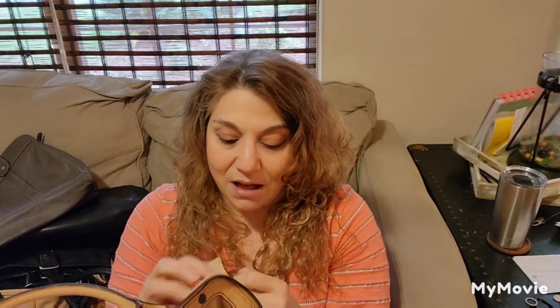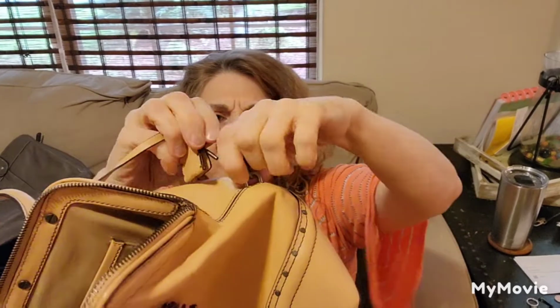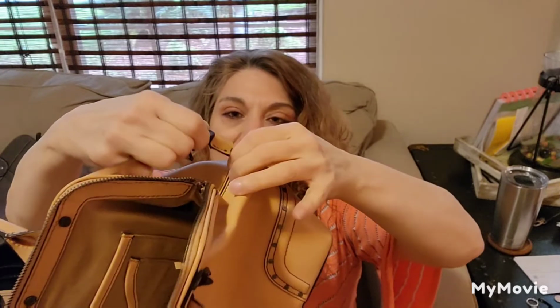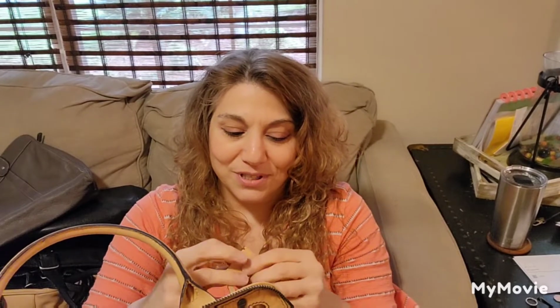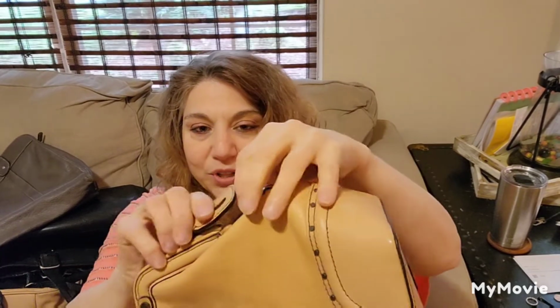Oh, there's a lock. Okay, maybe those keys. I'm going to see if those keys lock the bag. I lock it in the pocket. It does. Okay, so you could lock your bag. How cool is that? That's pretty cool. You can lock your pocketbook. Let's see. Okay, so I guess you could put it through and lock up your bag. And you have the key right here.